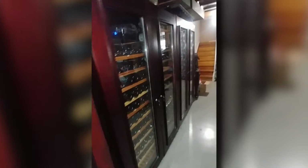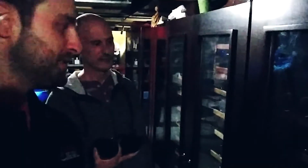So we're downstairs, and we were talking wine, and we found some very cool things down here. Bob, I know you're a big wine guy, but this is on a whole other level. We've got 4 fridges of high quality Zins and cabs. I knew Bob was a collector, but this is amazing what we have here.